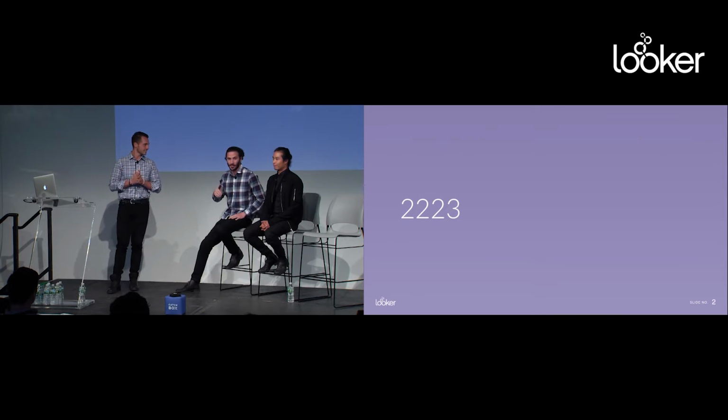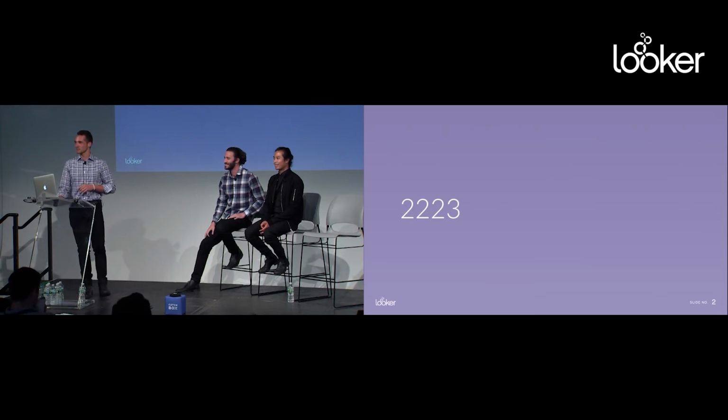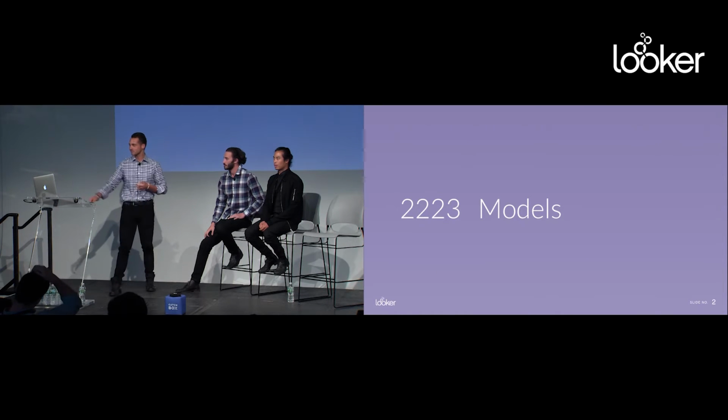This is the year that Looker is going to create a word cloud visualization. It's later than that. Any guesses? So these are the number of models that have been created, 2,223 models.